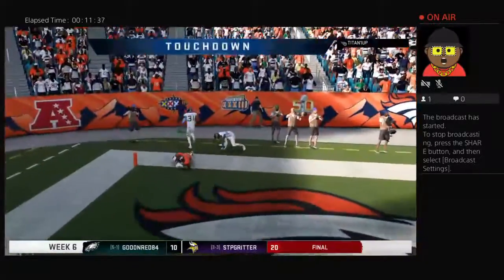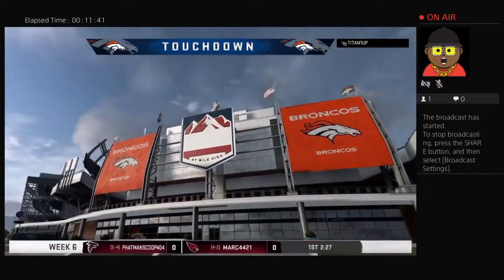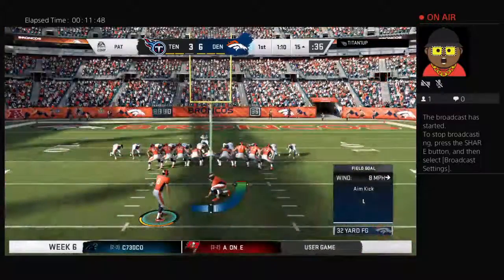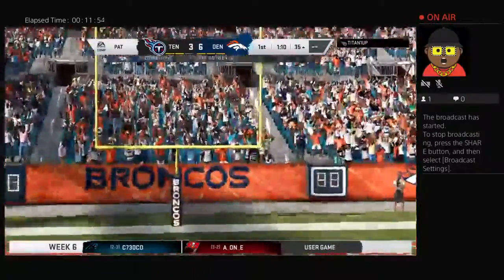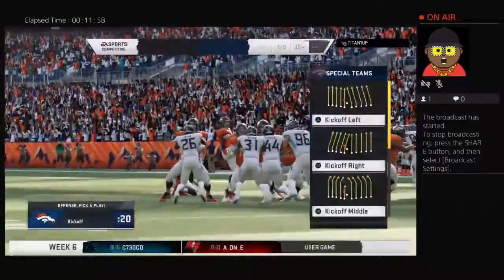And caught by Sanders. Touchdown Broncos. Emmanuel Sanders. His 3rd touchdown now on the year. And the Broncos have taken the lead. Extra point from McManus is good. And that makes it a 7-3 lead.